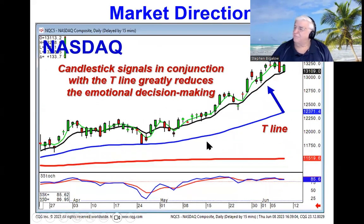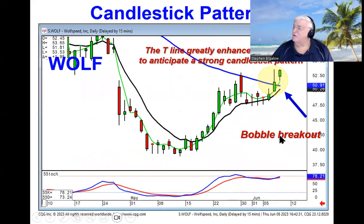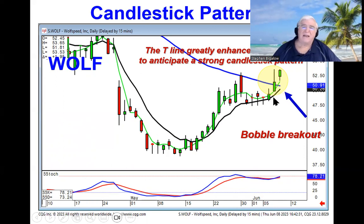You add the fact that you've got the NASDAQ in a consistent uptrend, and this is what keeps your emotions from getting involved. As long as this trend is above the T-line, it can be assumed your uptrend remains in progress. This allows you to take advantage of patterns that we know work very effectively. The bobble breakout is merely a J-hook pattern that can be identified as where the resistance level was, where the support level was. And again, this is where the T-line greatly enhances your ability to recognize each pattern setup.